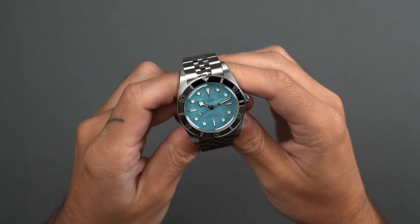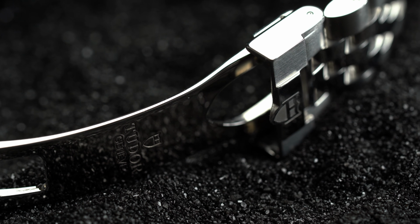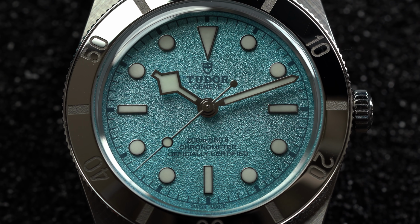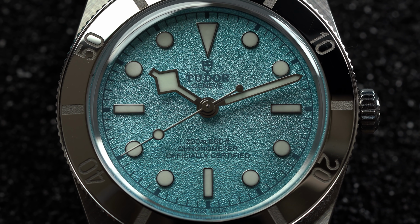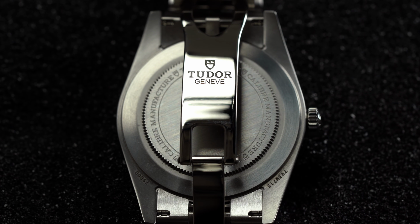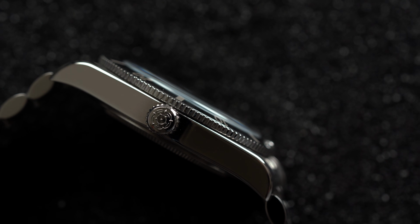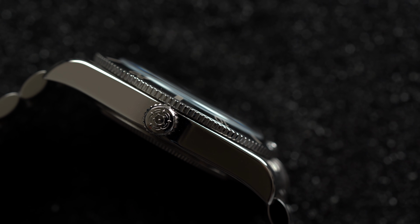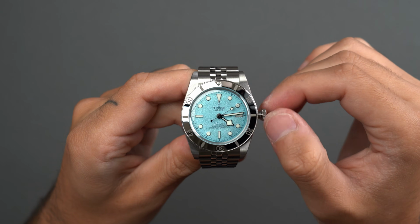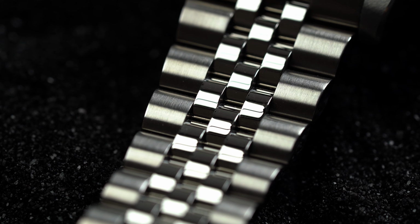However, if you're drawn to Tudor for their tool watch heritage and no-nonsense approach to design, this might feel like a step too far into lifestyle territory. The polished surfaces, fashion-forward color, and overall aesthetic lean more toward jewelry than serious diving equipment. The real question here isn't whether Tudor got this watch right. They absolutely did. But whether this represents a direction you want to see the brand heading. For us, it's refreshing to see Tudor willing to take risks and explore new territory, even if it means occasionally straying from their established formula.